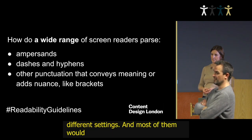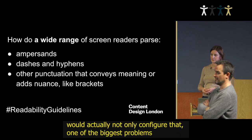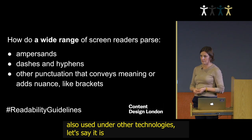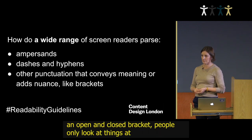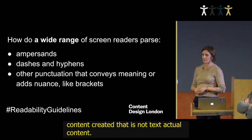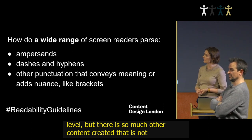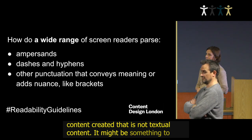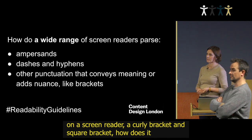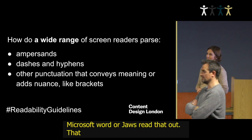Yep. And most of them would actually not only configure that, one of the biggest problems that we're finding is when these things are also used under other technologies. Let's say it's MathML, right? Yep. And if you've got math and you've got an open bracket, close bracket. Yep. So most of the time people only look at things which are at basic content level, but there is so much of other content which is being created, which is just not textual content. Okay. Right. So that might be something to also look at, because those tools then read it out differently along with the screen reader. So like a curly bracket versus a rounded bracket versus a square bracket. Yeah. How does MathML with Microsoft Word with JAWS or NVDA actually better read that out. So that's something to consider, a combination of tools.